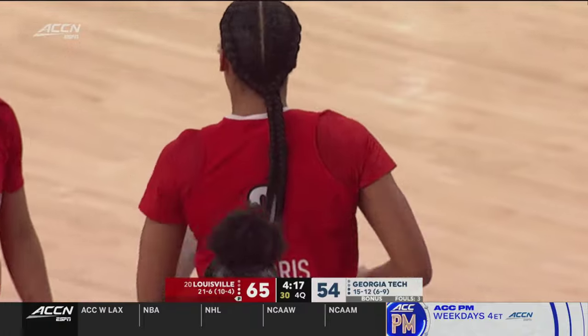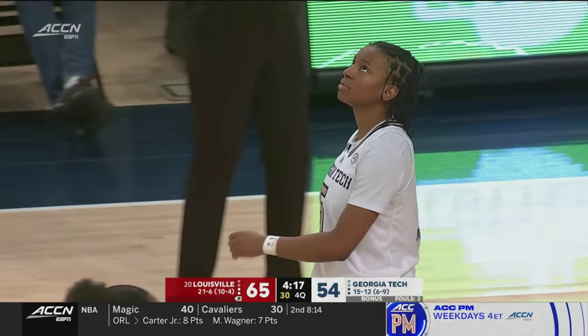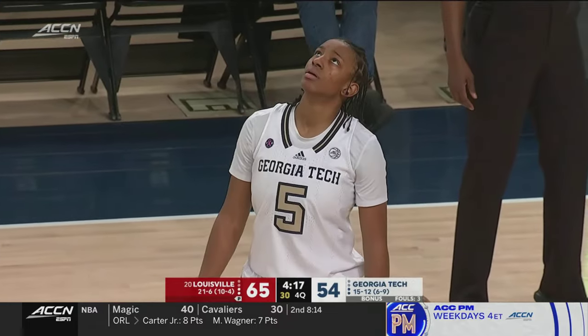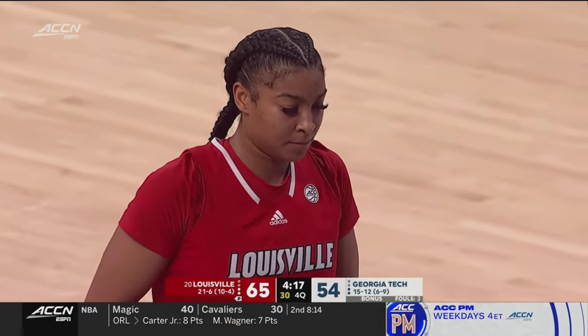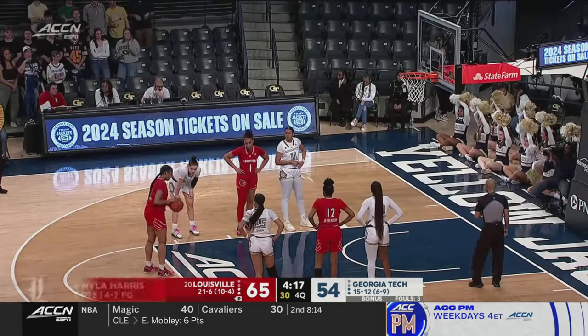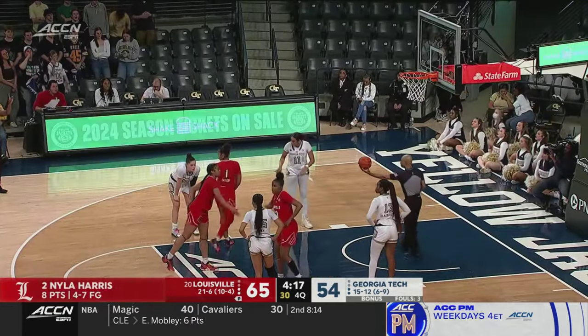First foul on Morgan. And that'll put Nyla Harris at the stripe, 72% this season. Nyla has started every game, including tonight, even when Jeff Walls decided to shuffle his lineup at the last minute. And one more free throw coming.